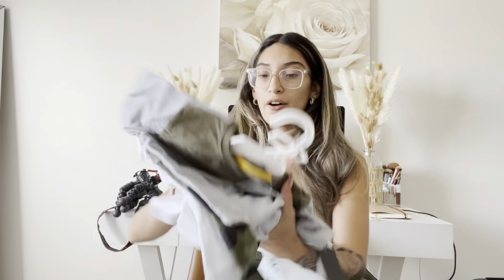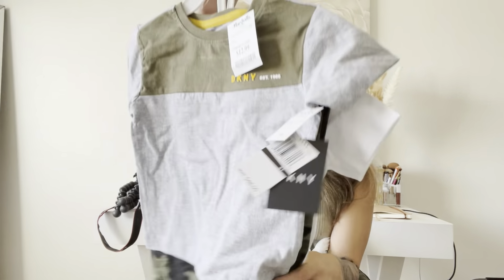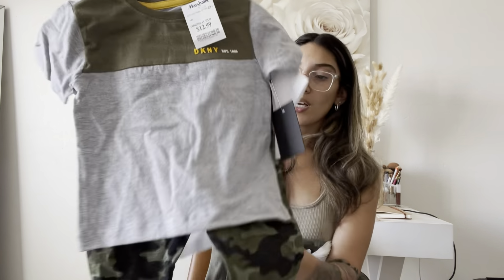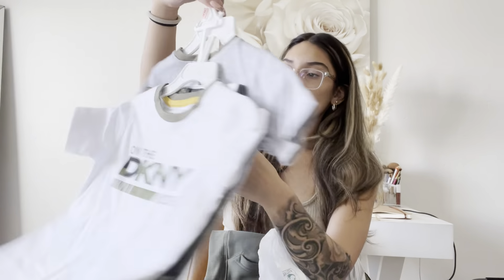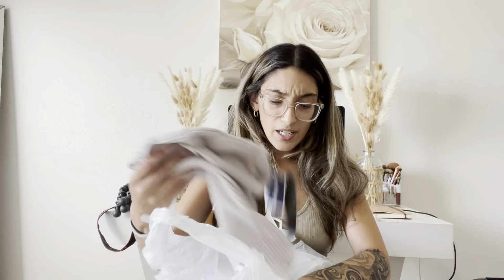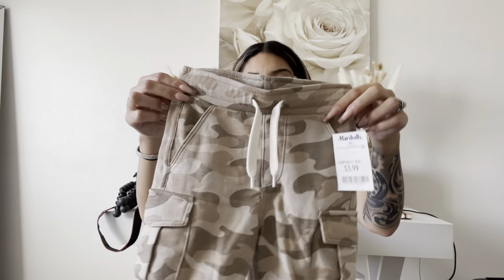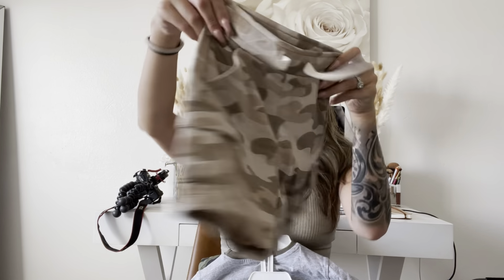The last outfit that we got him was this, the same brand. This was $12.99. It came with 2 shirts, and then it came with these sweatpants in camo. So that's definitely a good deal. And then, oh, actually we got him shorts. We found some shorts. These are super duper cute for $3.99. So these are really cute in camo.